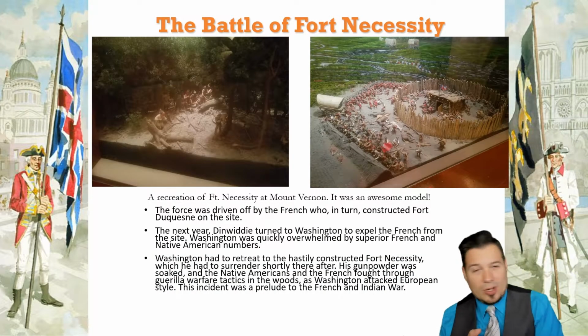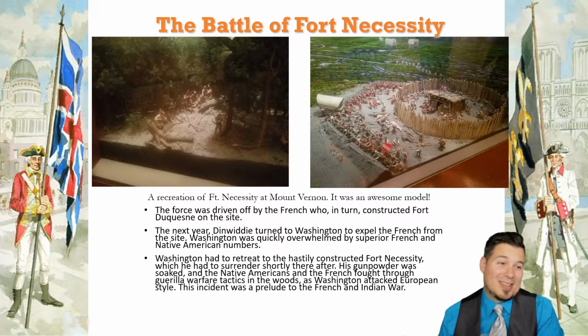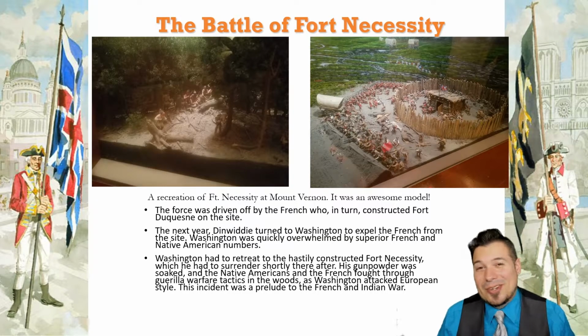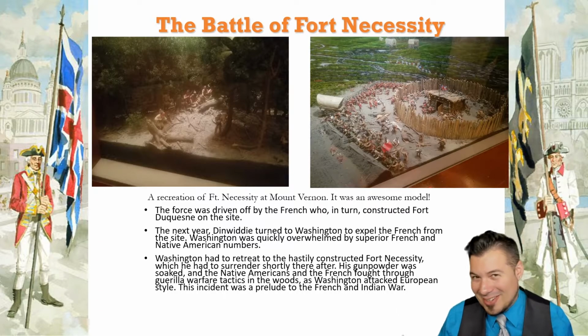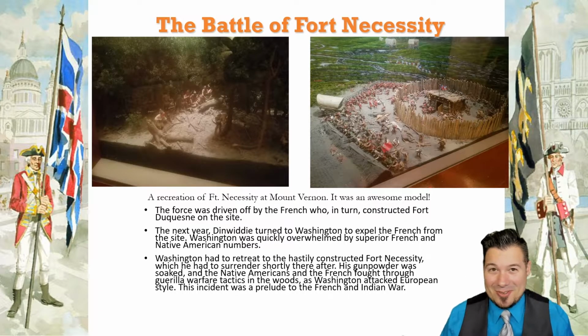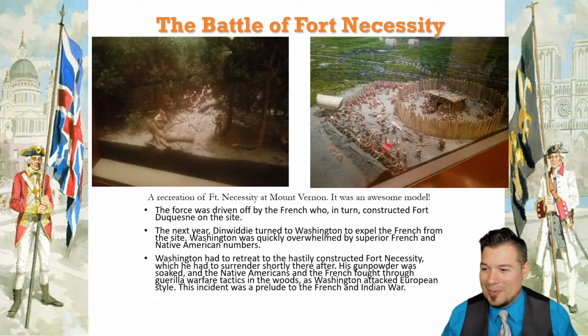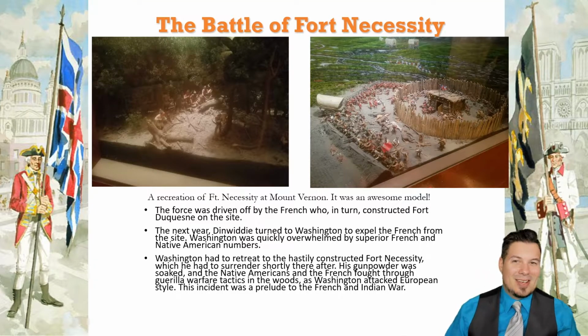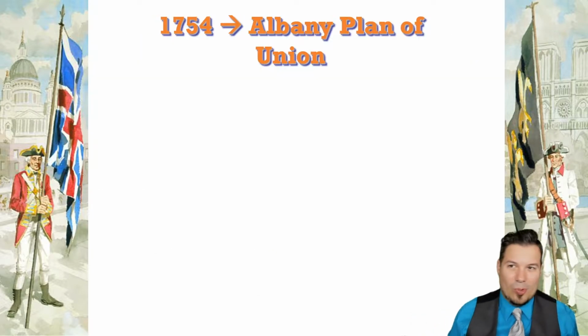His gunpowder was soaked. The Native Americans and the French fought through guerrilla warfare tactics. Now think about this. When we talk about the American Revolution, that's what George Washington used. That's what the colonists used, guerrilla warfare tactics. This was the first time that George Washington is really exposed to those tactics. It's pretty incredible. This whole incident was really a prelude into the French and Indian War.